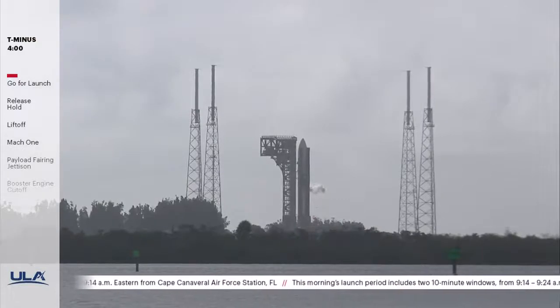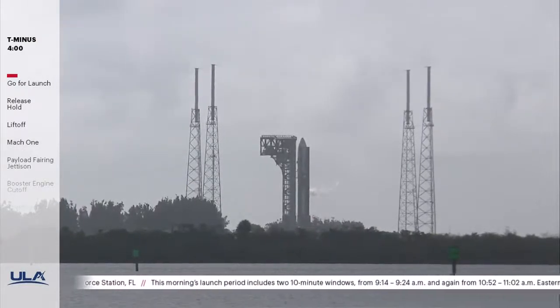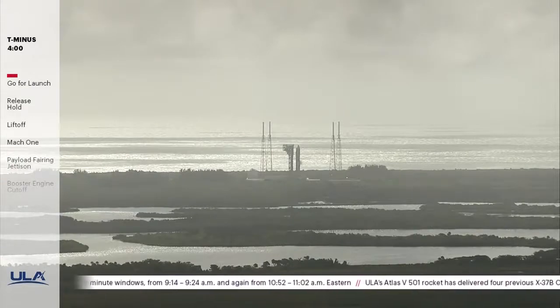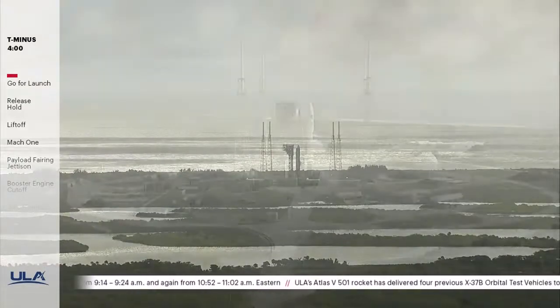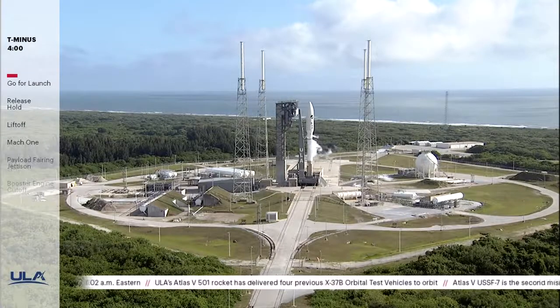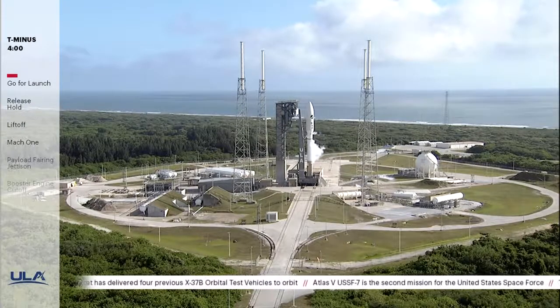about a minute later by the call out for transferring the Atlas and Centaur stages from ground facility power to internal battery power. At T-minus 1 minute and 55 seconds, the team will command the launch sequencer to start, followed shortly by securing the Centaur liquid hydrogen and liquid oxygen topping activity.